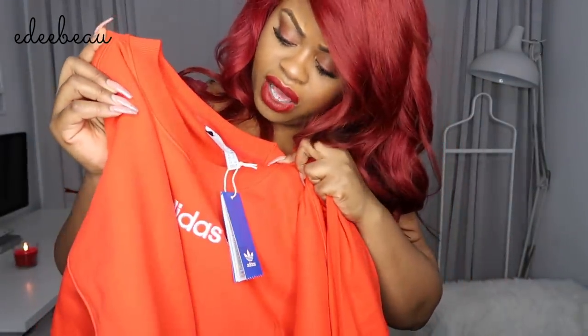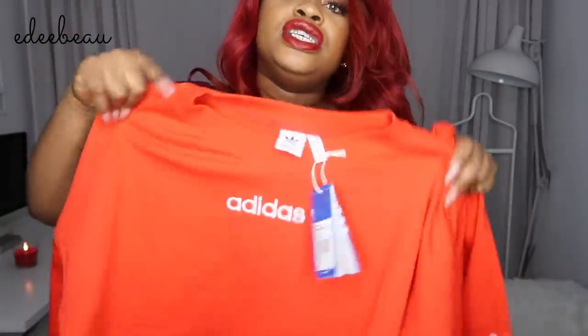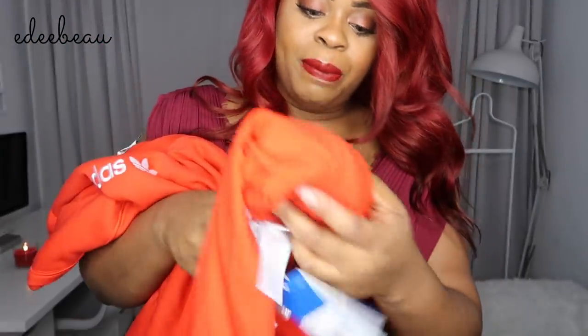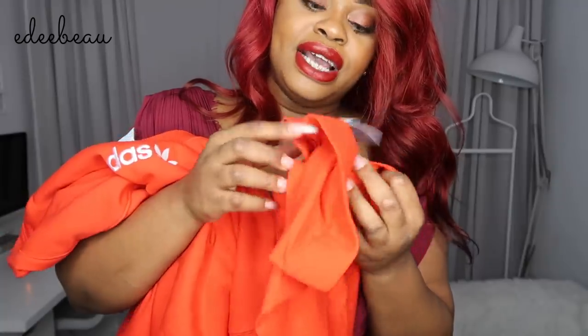This is an Adidas set. Got this in a UK size 14. It's a sweatshirt. You guys know I'm a sucker for joggers and sweatshirts, so this is so cute. I think the 14 was the only one that was available. Then I picked up those matching leggings. Got this in a size 18.